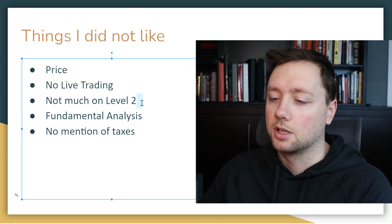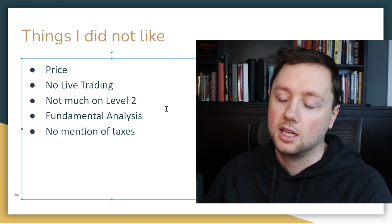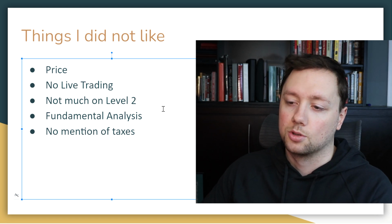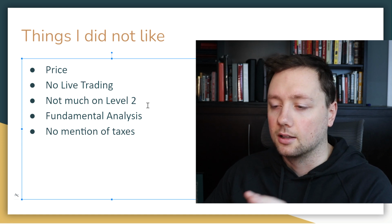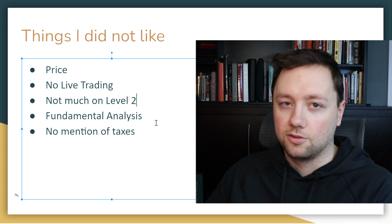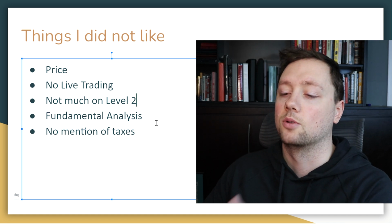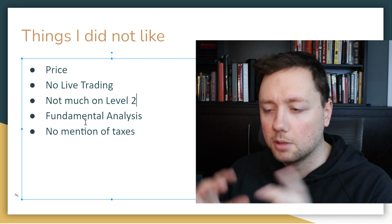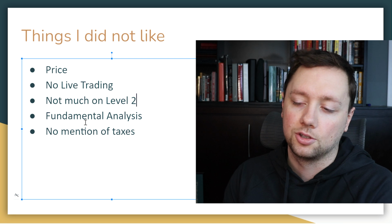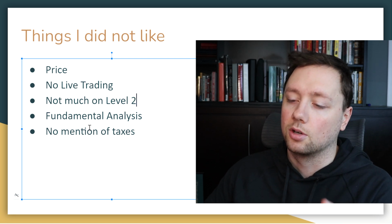She also didn't talk much about level 2. It doesn't sound like it's a core component of her strategy and something that she uses a ton, but it does look like it's open on most of her charts most of the time. So it would have been nice to see a little bit more information on level 2. She also makes a couple of mentions of good fundamentals as one of the things that she's looking for in some of her setups, and it would have been nice if she had described a little bit more about what those good fundamentals look like, especially with regards to a balance sheet or an income statement. I feel like that topic was maybe just skipped over a little bit.